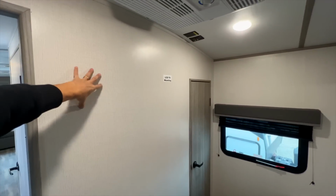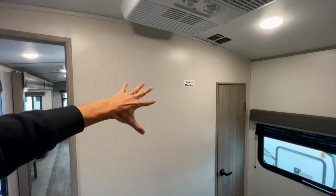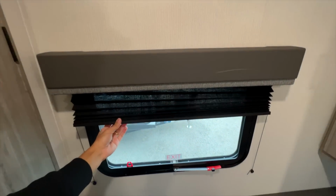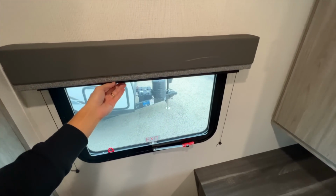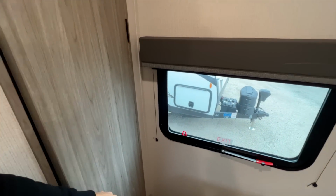Nice big spot on the wall here for a TV. So you can see this is a very large wall here. You could fit a very nice sized TV on this wall there with your TV plugs right up there. Do not have pull down blackout shades in the bedroom. That is something I wish that it did have, is the pull down blackout shades, but you have the black pleated shades here in your bedroom area.